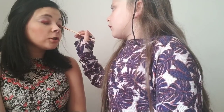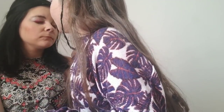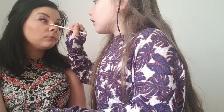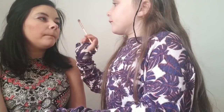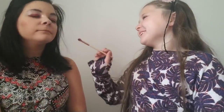Are you covering the whole lid with this? Want me to look up again? I'm just going to pat it very gently because I want a smoky dye. A little bit here, like puffed. Wait, you're not in the camera. Good.